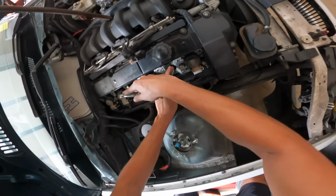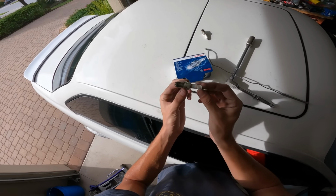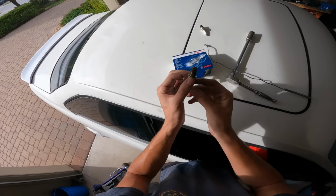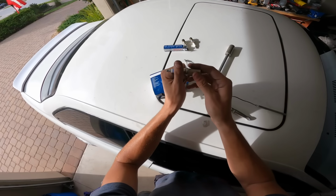Oh yeah, they've seen better days for sure. So initially I was running these NGK four prong spark plugs. I'm gonna try these Bosch ones out that I got from FCP Euro. These are also a four prong. I just find that this car likes the four prong. That's what it comes with factory.